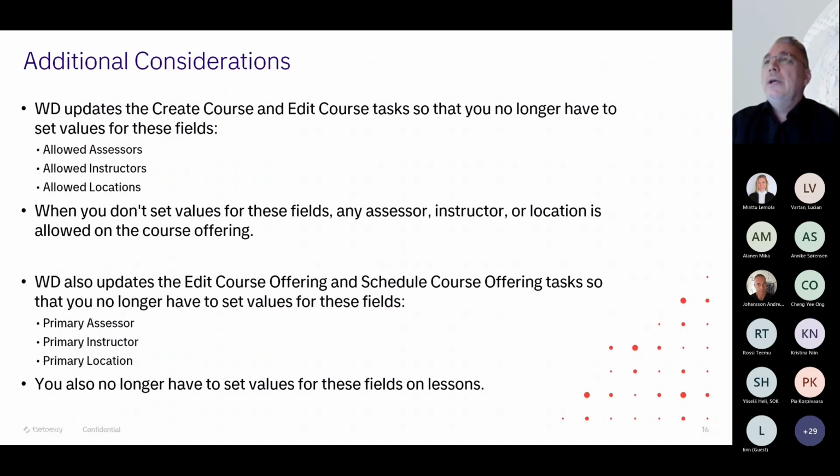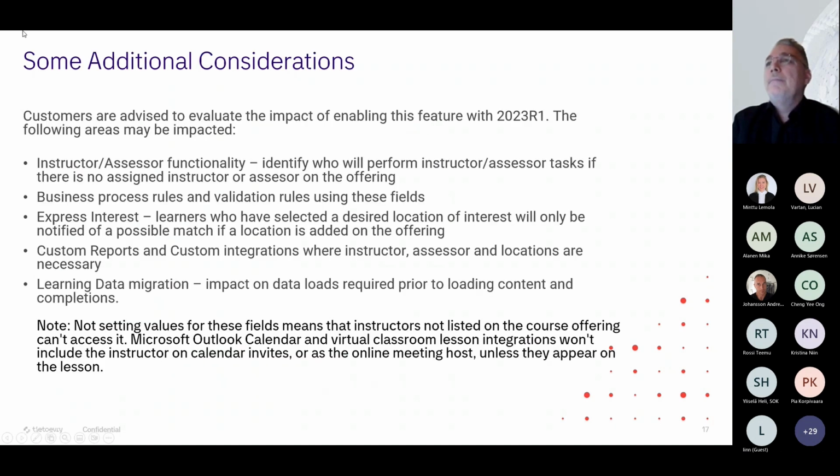So here is the wrap up. What is changing here? The create course, edit course tasks, and edit course offering or schedule course offering tasks. So no need to update these. But you have to think about who will be responsible for these tasks. Let's say you schedule a course for some months ahead, and you need to keep in mind that you have to assign an instructor for the course. So there is a process you have to think about: how do we remember that we have scheduled a course for June, but we don't have any location yet or haven't assigned any instructor yet.